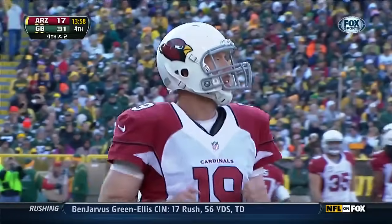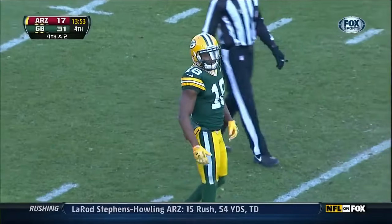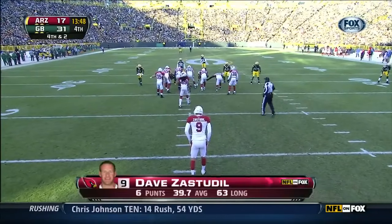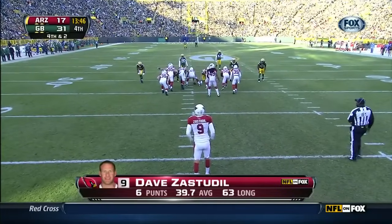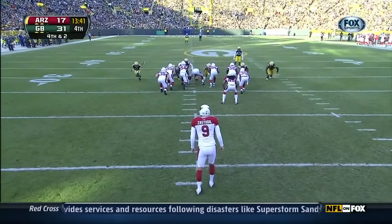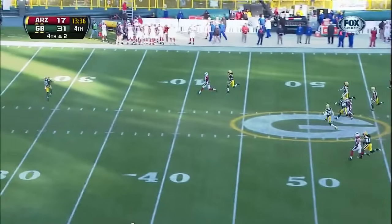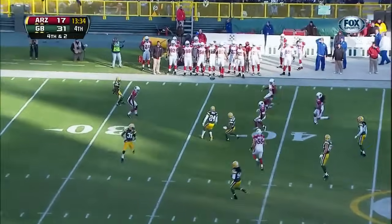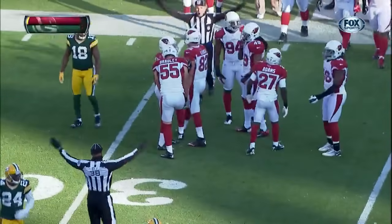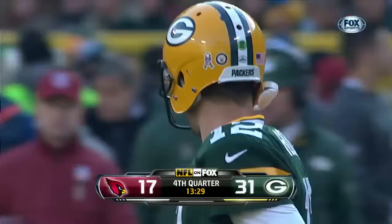Yeah, we've seen that quite a bit for the Cardinals in their attempt. They've been in some long down situations on third down, and a lot of those times they've had to throw it short of the markers and hope that they can pick them up. They've been able to do that a few times here in this game, but they come up short on that last play. Zastadil has had a couple of bad punts. This one takes a couple of bounces. Arizona bounces and is tapped down to 31. 41-yard punt, nothing on the return.